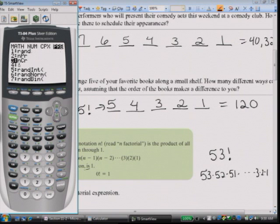Now sometimes the number is too big and your calculator can't do it. I think 53 is going to be okay, but I could get an overflow error. E to the 69 means move your decimal to the right 69 places. So that's a huge number. If you try 500 factorial, it will give you an overflow.